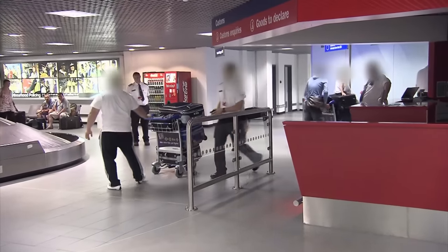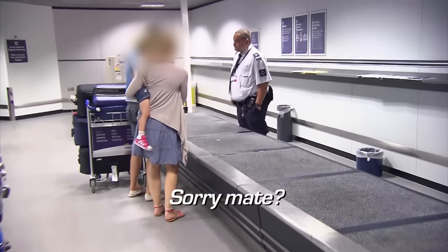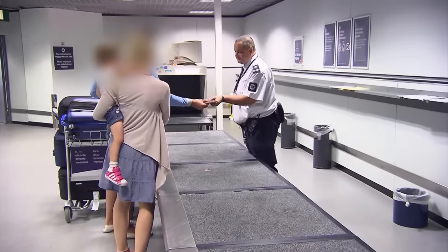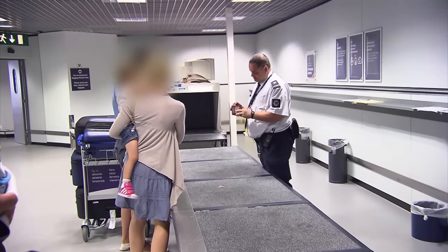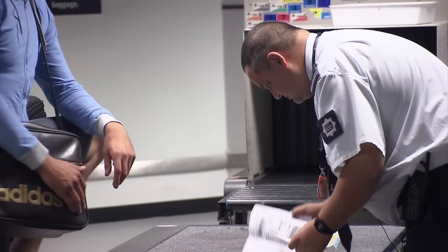Hello there, guys. Just step over this way a second. Just come over to the bench for me. Can I have the passports, please? Not travelling with anyone else? Sorry. Not travelling with anyone else, no. Just been a family holiday, is it? Yeah. How long have you been away? 4 days. Where to? Gran Canaria. OK. Whose name was it booked in? Who actually did the booking?